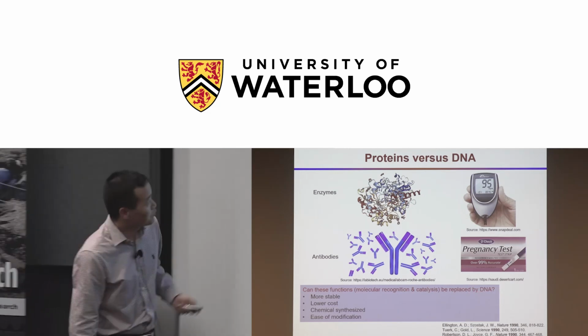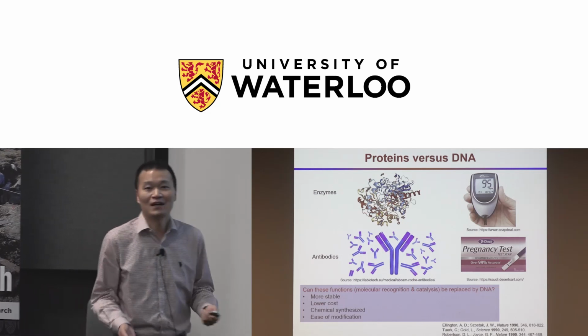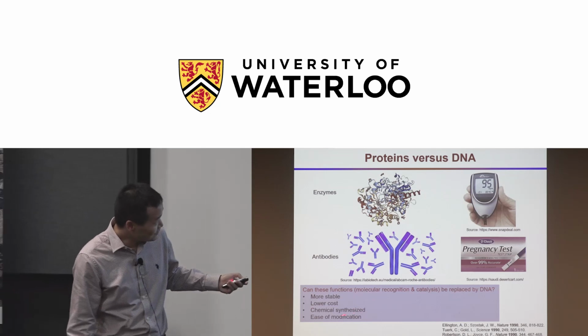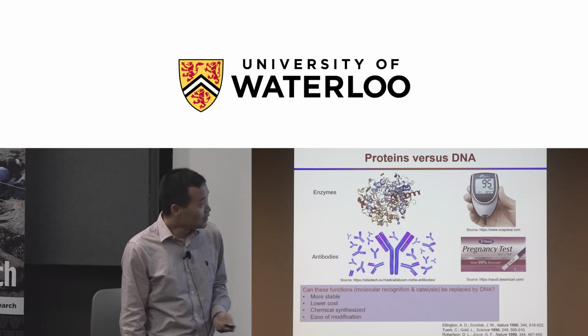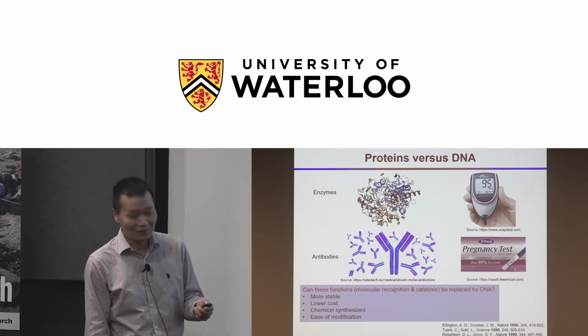The motivation comes from DNA being more stable, lower cost, and oligonucleotides can be chemically synthesized with very good batch-to-batch consistency, and during the synthesis, you can easily modify them chemically. So this field started about 3 decades ago, and now it has gone a long way.